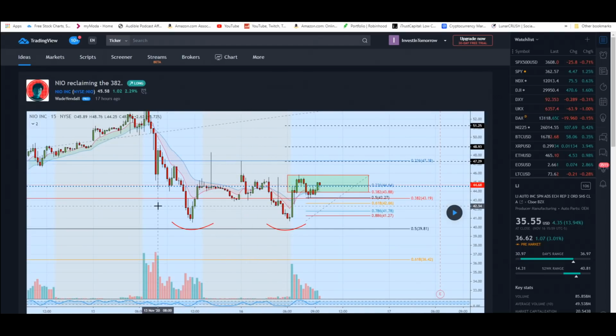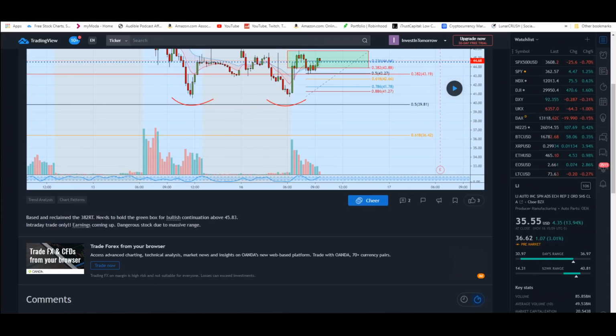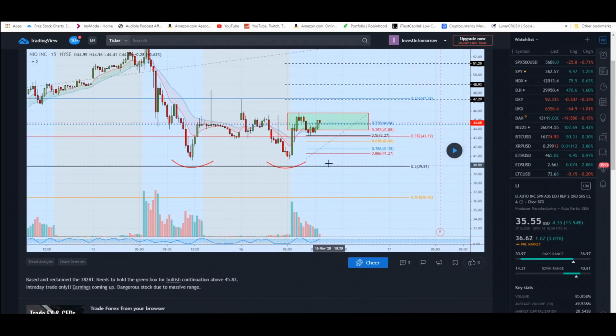Another thing I want to mention is this guy did the Fibonacci retracement, and on his chart he said that Nio is reclaiming the 382. He says that we maintain at this price range, building consolidation right here, and because Nio reclaimed the 382 retracement, it needs to hold right here in the green box for a bullish continuation above $45. So intraday trade only, and earnings are coming up. Dangerous stock due to massive range. He basically set a massive range, saying the price will be volatile and range between $43 to $45 leading up to earnings, but he expects that if we continue consolidating at these prices, we're going to shoot up above this. We're going to hold above $45, and the target is to hold above $45 to $46.